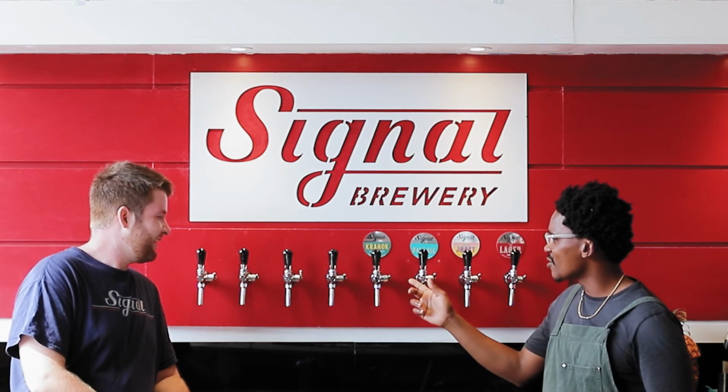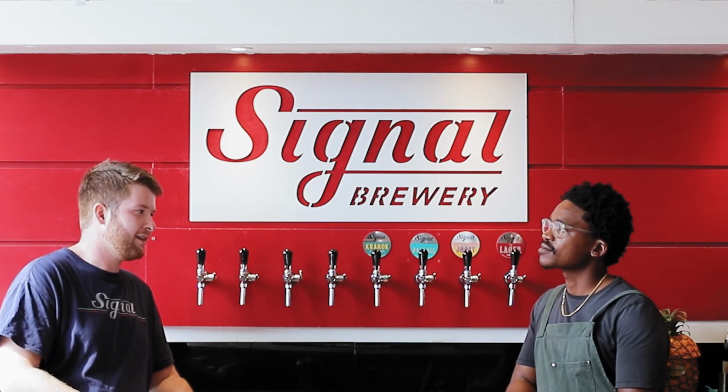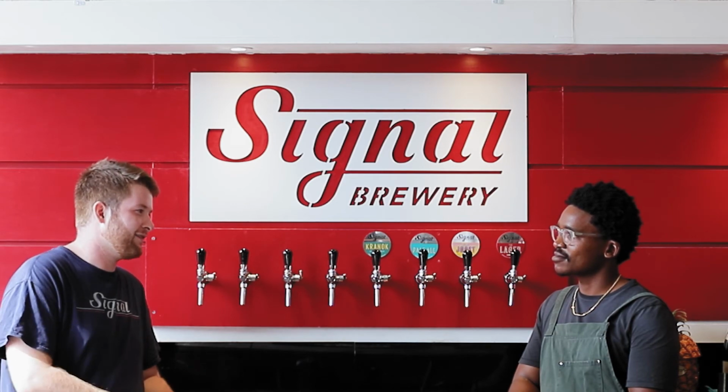Awesome. And then the Crannock. The Crannock, so that's another lager, but that's one that we use some rice in, which gives it a nice light colour and a nice honeyed finish.